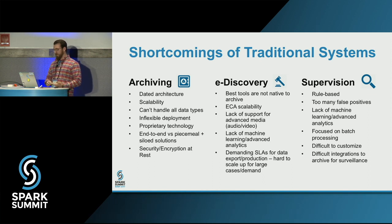And then the other thing is a lot of these solutions are focused on batch processing. So you'll periodically get a batch of messages, process them, and then your compliance officers go and review them. Whereas, it being 2017 and this being Spark Summit, everybody wants to do everything in real time now. Supervision tools really need to gear up and focus more on real-time streaming data.